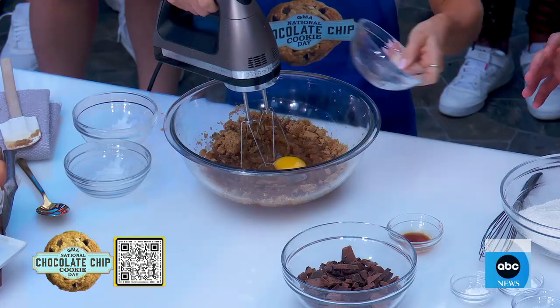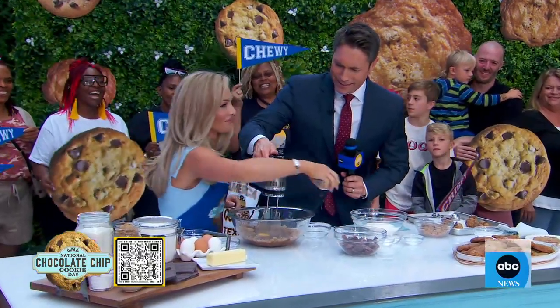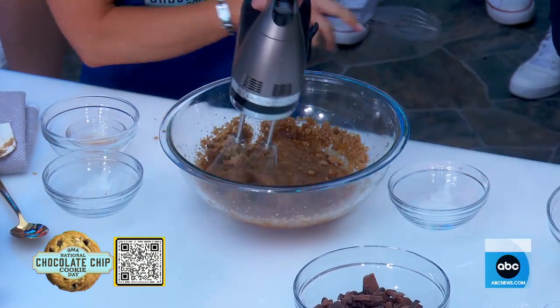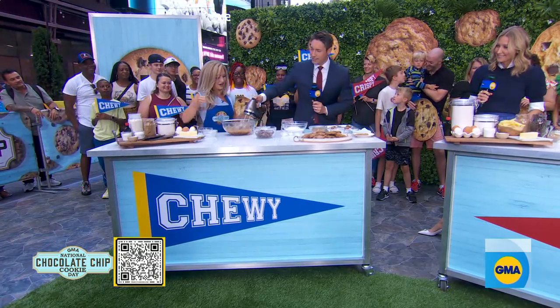Now we have our room temperature eggs. Okay, how can I help? Well, are you able to whisk? Look at you. Machine! I mean, come on. Look out. All right, and then we have our vanilla because you need our beautiful gourmet vanilla extract. All right, you can cool it with the whisk now. Okay, got it. There you go. Got a little carried away.